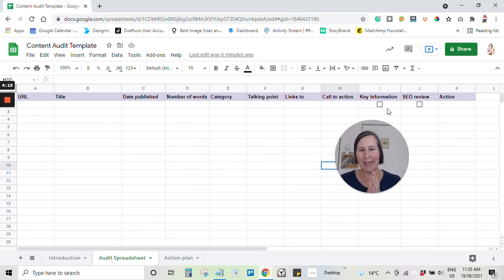So one of the things you can do if you've completely lost the plot during this lockdown and you don't want to do anything else apart from just sit with your head in a computer, maybe the last thing some of us want to do, is end up with a big long list of all your blogs with this all filled in. Take it 10 minutes at a time.